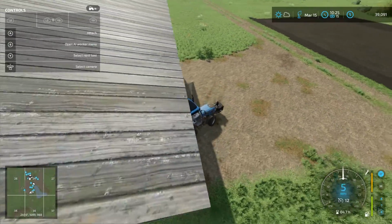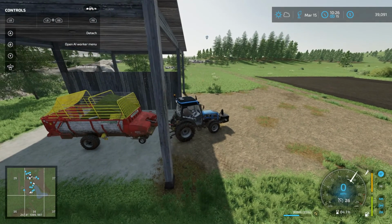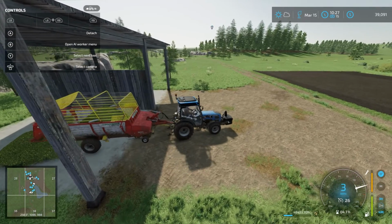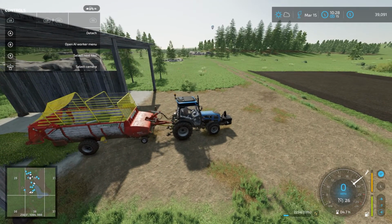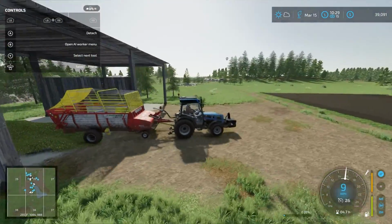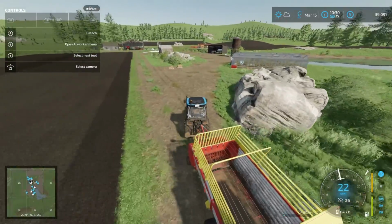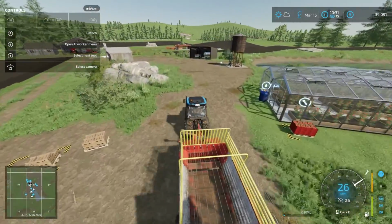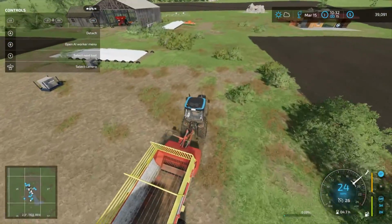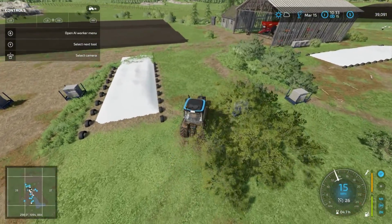But I think what we're going to do is we're just going to dump this just right here. I'll just drive forward a bit so that way it's not all in just one giant pile. As best as we can. There we go. It's still in one big pile. But whatever. That's fine. Figure that out later. Still got the rest of the day ahead of us here, so. And we're just gonna position this right here, ready to go as soon as we can.